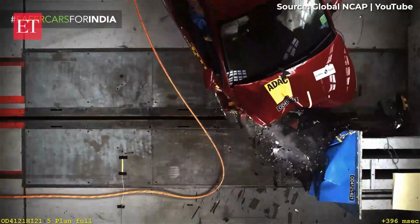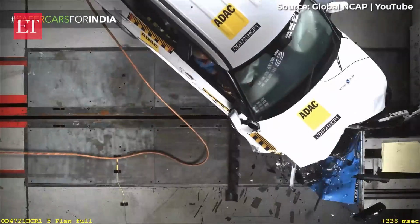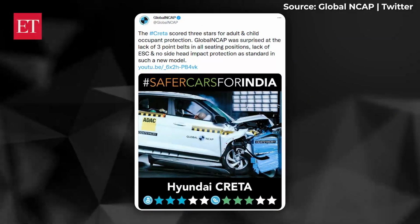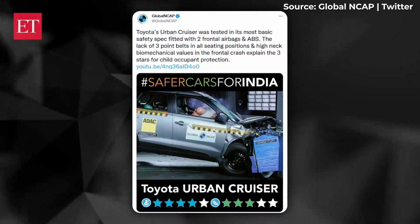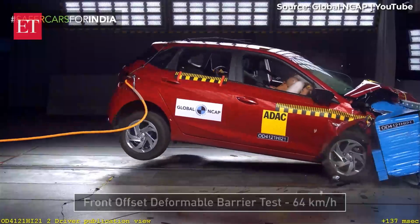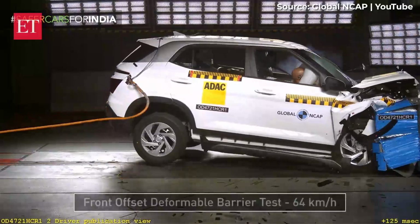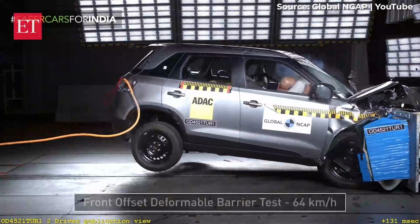Global NCAP is part of a UK-based not-for-profit called Towards Zero Foundation, which has started a campaign for safer cars in India. The Global NCAP agency tests cars across markets in the world. The front offset collision that you see in these videos is at a speed of 64 km an hour, which is faster than what is required to pass the safety tests under Indian law.